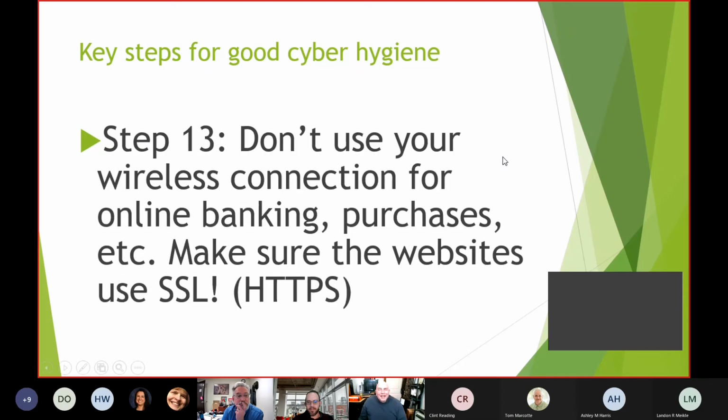It's pretty easy. Step 13, and this is one where we always fall into a problem. Don't use your wireless connection for online banking, purchases, or anything else, especially if you go into Starbucks or McDonald's or wherever. When you think about that, it's a wireless connection that is out there where everybody can see it, everybody can grab a hold of it, and people with the right tools can get a hold of that transmission. They may be able to get your username and password and get into your account. It just doesn't make sense to do it over a wireless connection anymore, but yet we're starting to become so used to it that we do it all the time, okay?